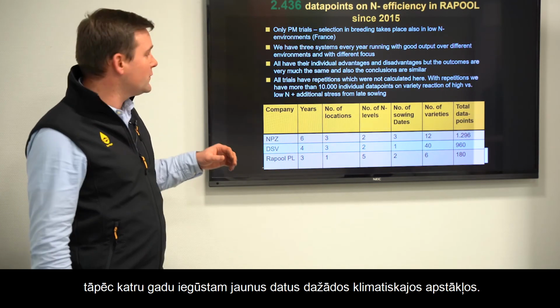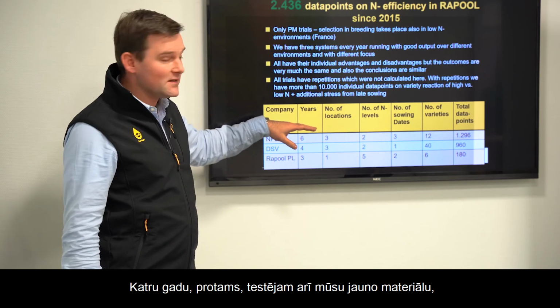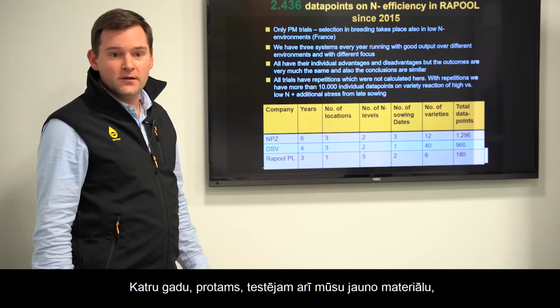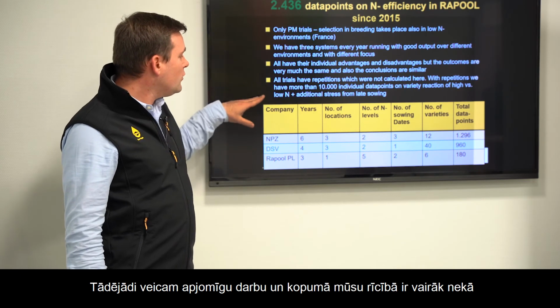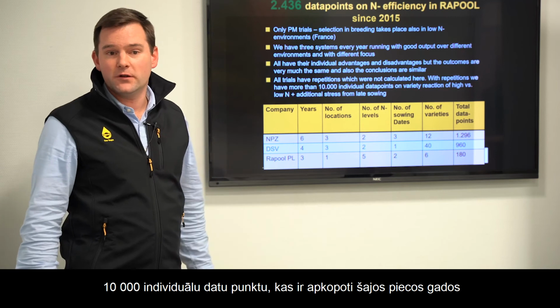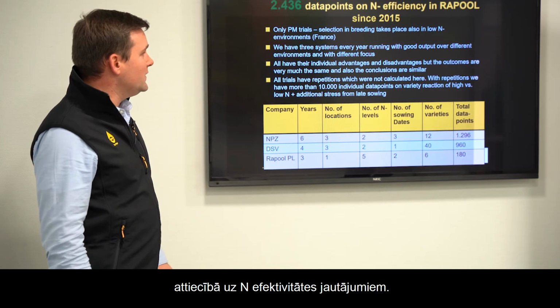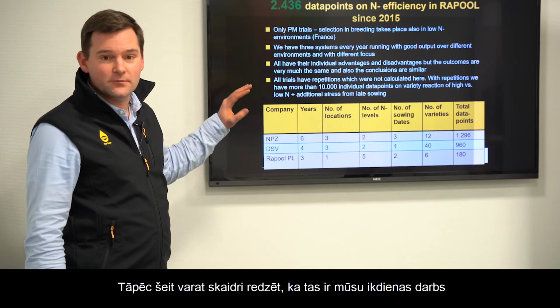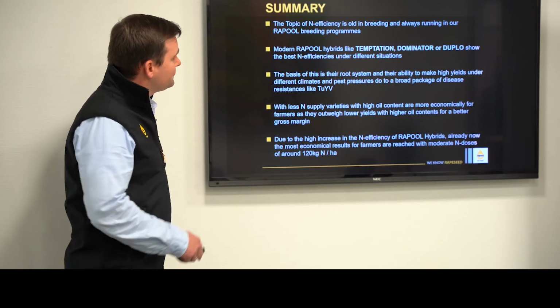So every year, with a different climate, we get new data points for this, and every year we also test our new material, of course, for the point of N efficiency. So we are doing a lot of work, and all over we have more than 10,000 individual data points over these 5 years for the topic of N efficiency. So you can clearly see this is really daily business for us, and we always have an eye on N efficiency.